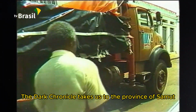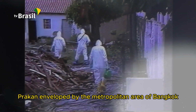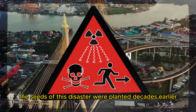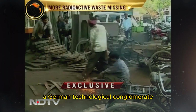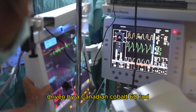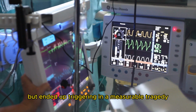The dark chronicle takes us to the province of Samalayuca, enveloped by the metropolitan area of Bangkok in Thailand, where, in February 2000, a junkyard became the stage for a state of emergency caused by a source of tremendous radioactivity. The seeds of this disaster were planted decades earlier when, in 1969, a German technological conglomerate exported a radiotherapy machine to a hospital in Bangkok. Driven by a Canadian Cobalt-60 rod, the machine, intended to reduce malignant tumors, ended up triggering an immeasurable tragedy.